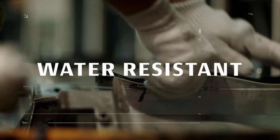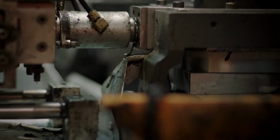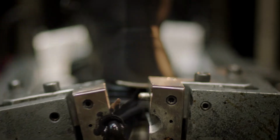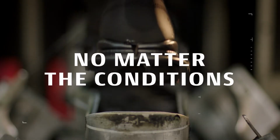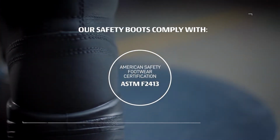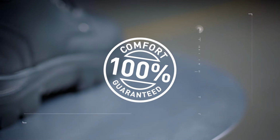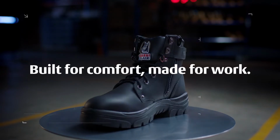Durable, water-resistant, antimicrobial. A sole that can take you comfortably through the day from the construction site to the factory floor. Capable of standing up to whatever the job throws at you, no matter the conditions. Made to the highest quality production standards and certifications, and backed by our 100% comfort guarantee. Steel Blue's Trisole Comfort Technology. Built for comfort, made for work.